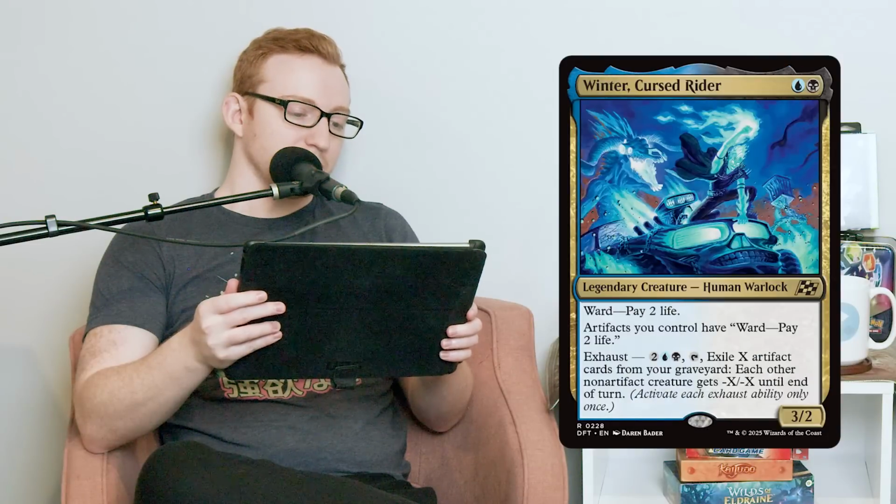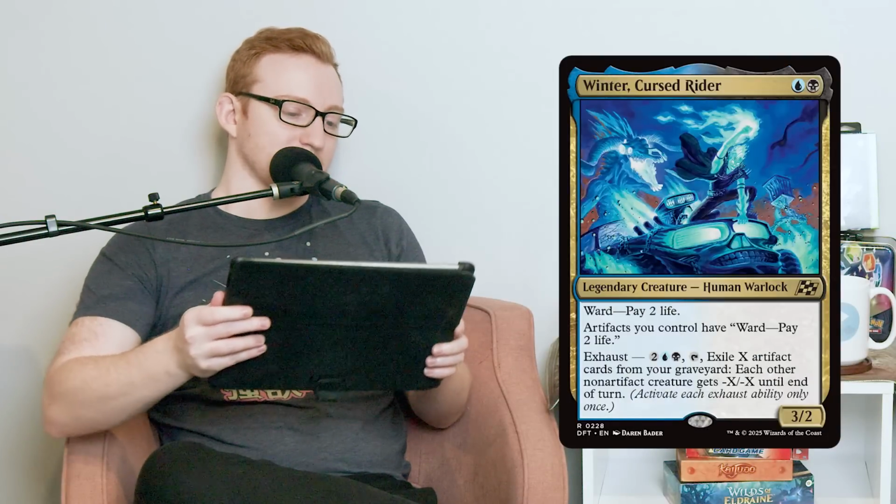And then the last pillar was fuel, which they had pitched as energy, bringing energy back into this set, but this mechanic ended up as exhaust. Exhaust says activate each exhaust ability only once. I'll reserve my opinions for later. This one's interesting. We'll come back to that. I guess cycling ended up in the set too.